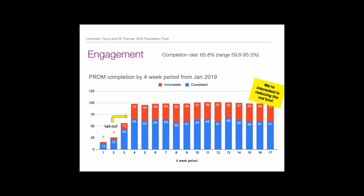And at month 4, or in April of that year, we moved to an opt-out recruitment model where patients who were identified by clinicians on discussion with them to be suitable for remote monitoring, that were in low disease or remission state, had a mobile phone, who had read some information about it and liked the idea, they came on board. And it was from that point we seemed to have a very consistent response rate. We were always interested in trying to get that red box down and understand how we can increase engagement levels.